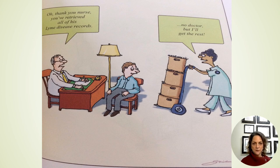These poor people. This is exactly what comes in my office. Boxes and boxes and boxes of medical records, because they are their own advocate. No one is advocating for them. They keep every single lab test, every consult, every hospitalization, anything they can get their hands on to try and piece it together themselves because they're being told this is all in their head. That's disgusting.